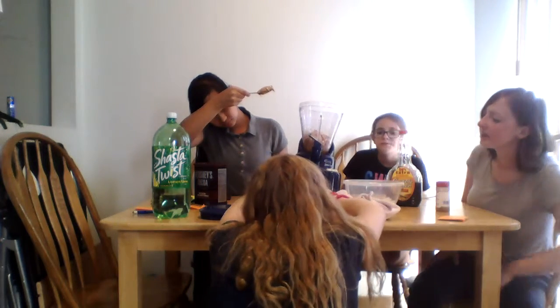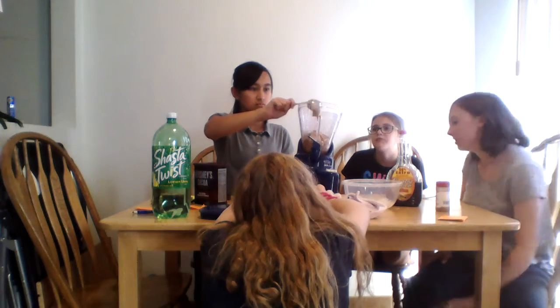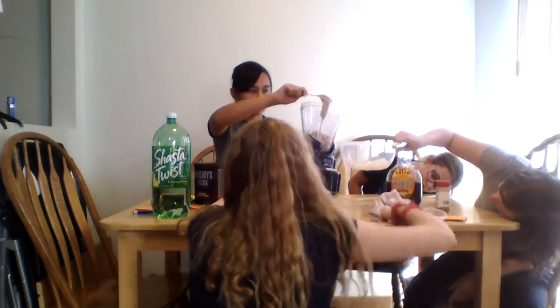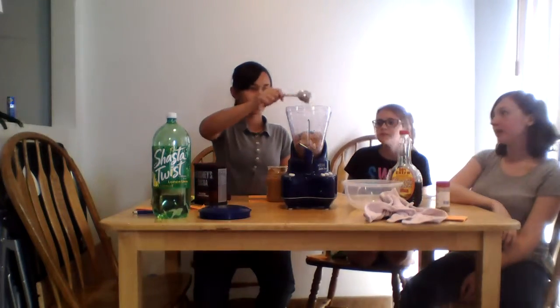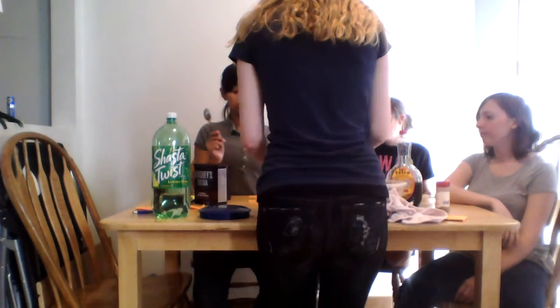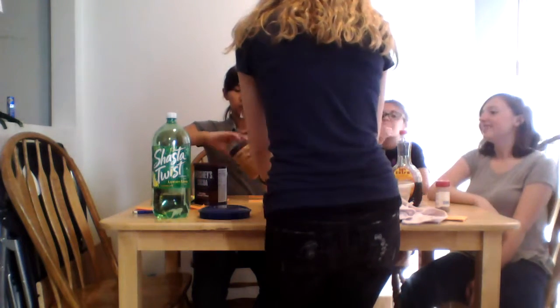I think it's leaking. In case, I'm going to put a bit on it. Yeah. I think that's enough peanut butter. Can I eat the extra peanut butter on this one? Do it. You definitely should. Like a lot. This is going to be so gross. Yeah, peanut butter and mint does not work well.